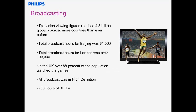So what about broadcasting, which of course is where most people were watching and were able to engage with the games? The television viewing figures for this Olympic reached 4.8 billion people globally and across more countries than ever before. If we compare the number of broadcast hours in London to Beijing, you can see in Beijing it was 61,000 total broadcast hours, and in London that went up to 100,000 broadcast hours. And it's estimated that in the UK over 88% of the population watched the games.